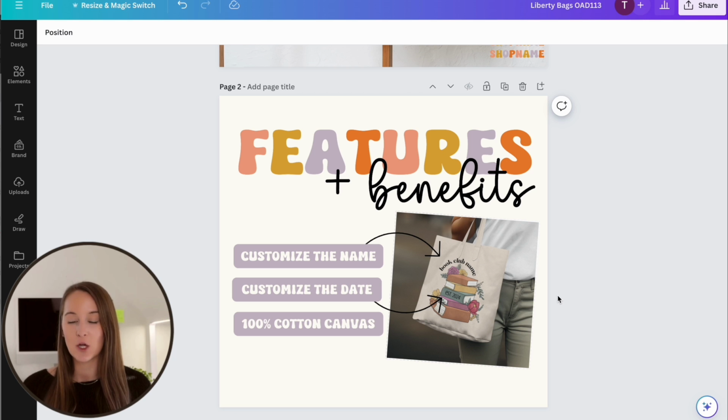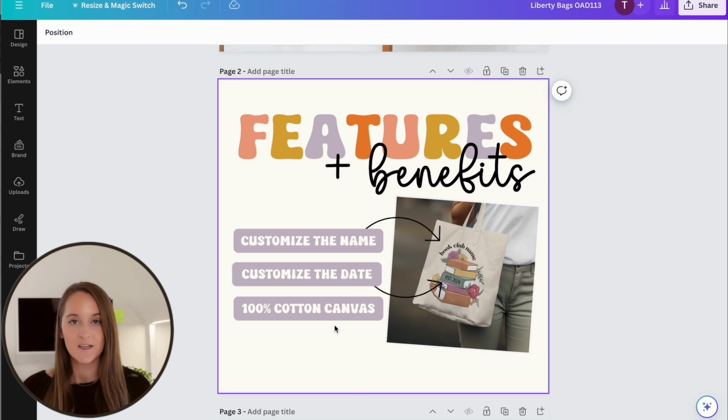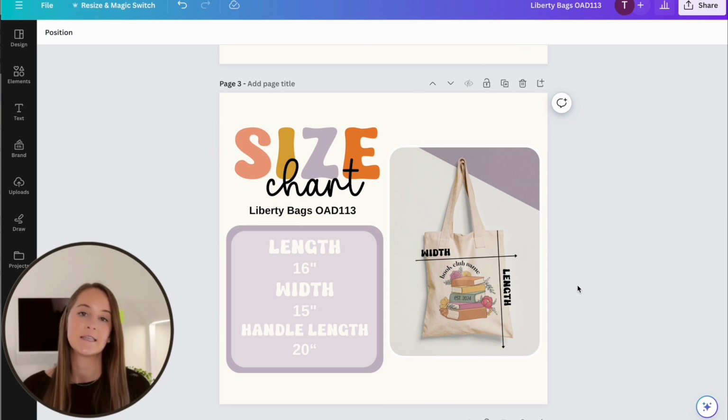The next thing that I would include is something like this, the features and benefits of the product. Because this is a personalized product, I have just a little note that you can customize the name, customize the date, and that the bag is 100% cotton canvas. And then I also added in a size chart just to list out the dimensions of the bag. And I got these dimensions, and you can find the dimensions for any product type that you're working with directly on Printify when you are looking at that product in the product catalog.